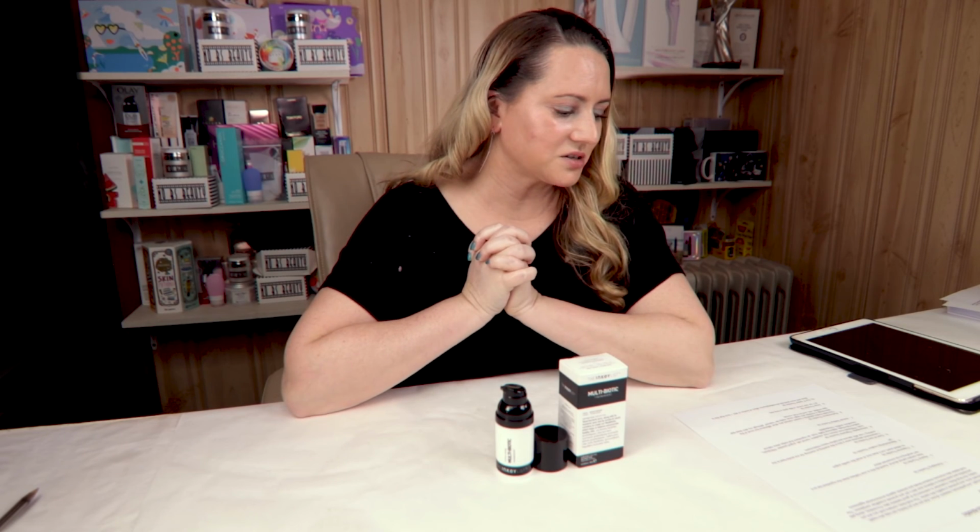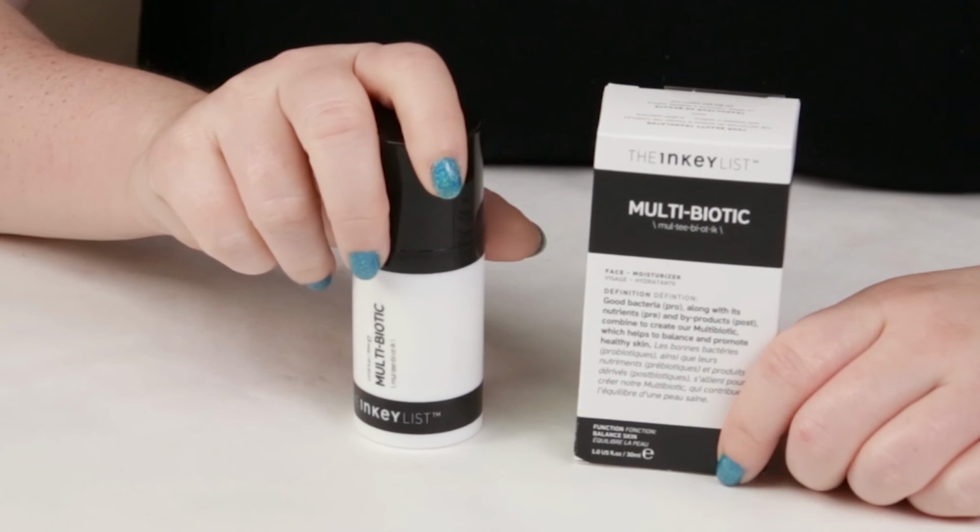Let's see, my 10th criteria, which is the it factor. I think the Inkey list is kind of on the front side of a good trend that's going, acknowledging the effects of pre and probiotics on the skin. I love that it's fragrance-free, affordable, well-packaged. Overall, they did a very nice job, and I like the fact that they included both pre and probiotics on it. So I gave it a 10 out of 10, and it's definitely one of my favorite Inkey list products.